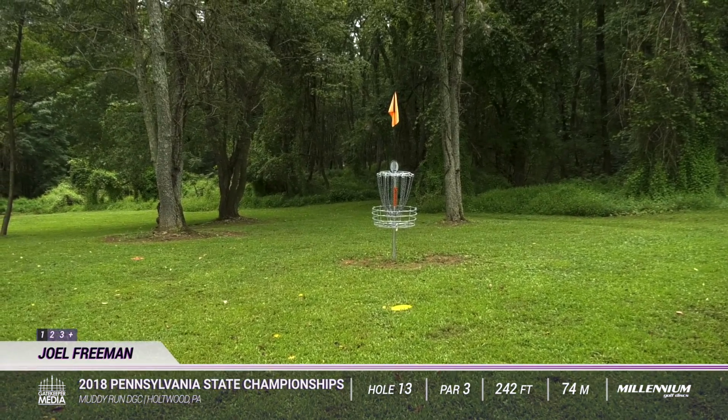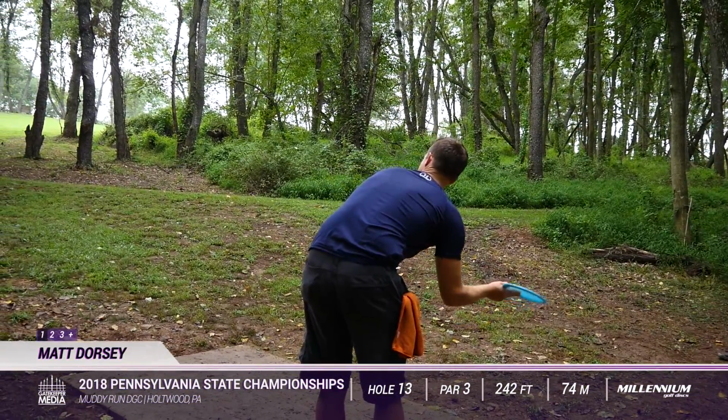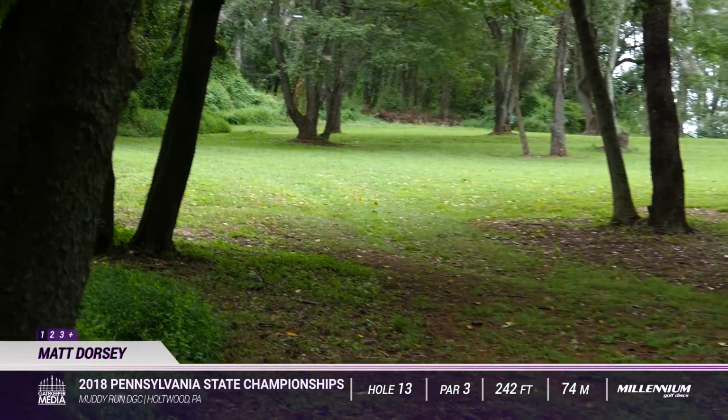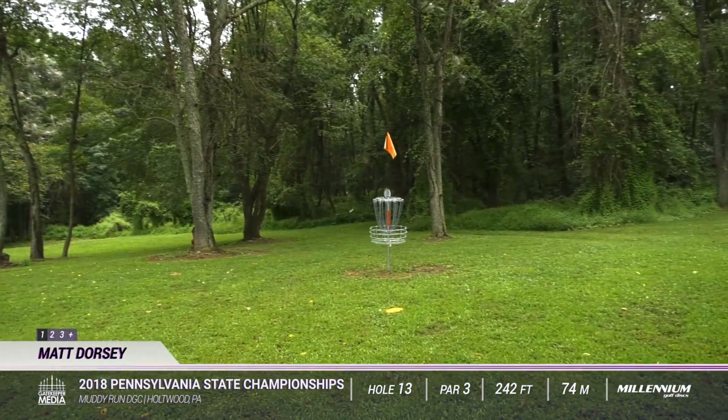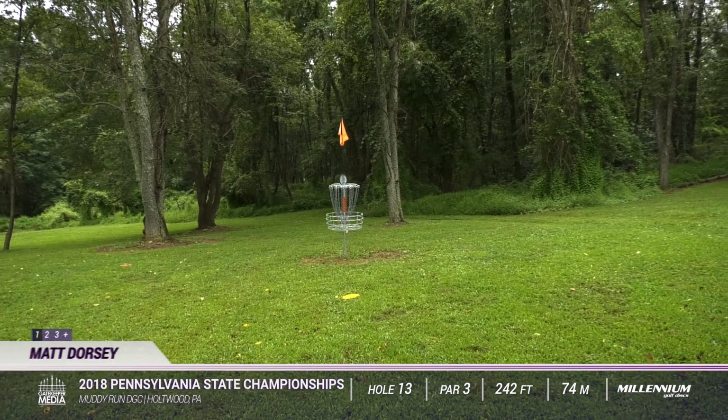That was a great flick by Joel. That was nice. Perfect height, perfect distance. I mean, that thing just settled right underneath the basket. Matt, he looked like he hung it out a little bit, but he'll probably still have a putt from there. For sure. He's just on circle's edge.